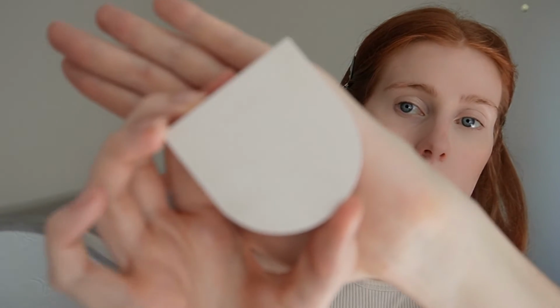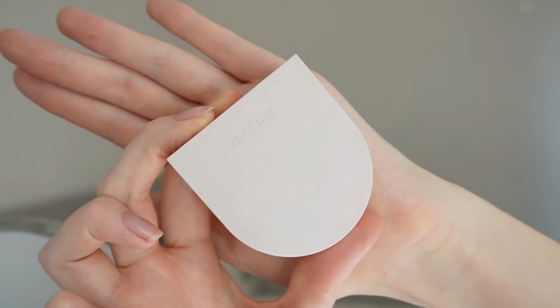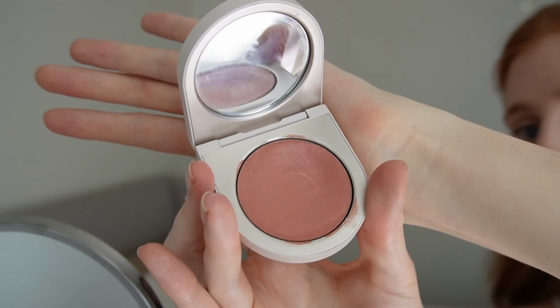I'm also still fiddling with the settings on this camera, so if it's really saturated, we're still working on it. We're also still working on the audio. Next up, I'm going to do my blush, which I'm using Rose Ink in shade Heliotrope. I'm not sure if it's only going to focus when I'm in frame. And that is it there.